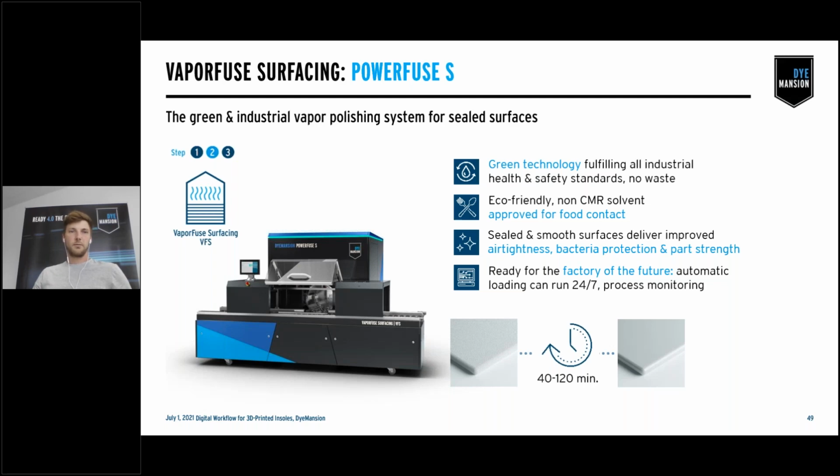This is a vapor-based process, so special focus here is on sustainability. The PowerFuse fulfills all health and safety standards and uses an eco-friendly solvent for smoothing. This process creates sealed and smooth surfaces as known from injection molding. And with automatic loading and unloading, you can use the machine 24/7. Process cycles are around 40 minutes to 2 hours, and that really depends on your material and your settings.